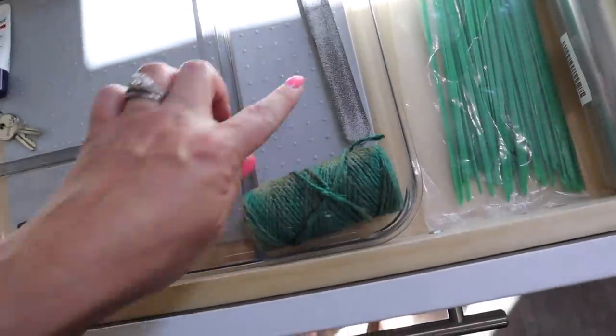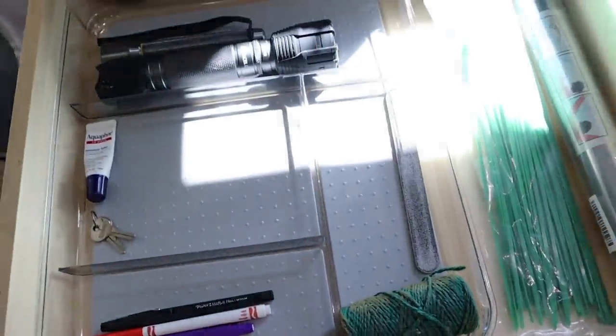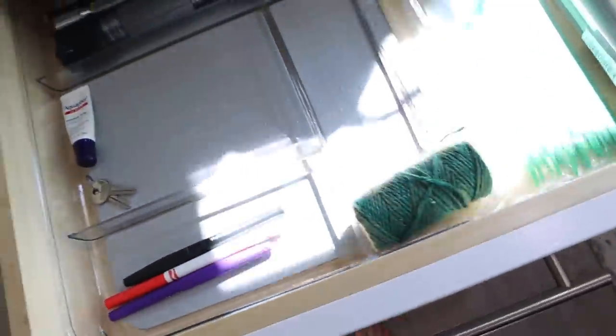Oh, I'm not talking to you, Alexa. Some garden twine and a nail file. So random, but everyone has a junk drawer, so there's ours.